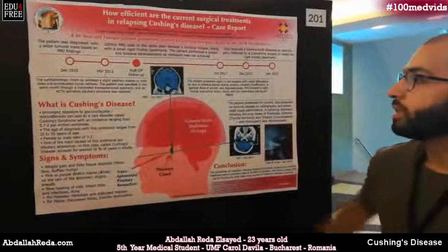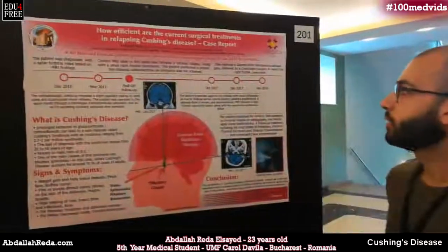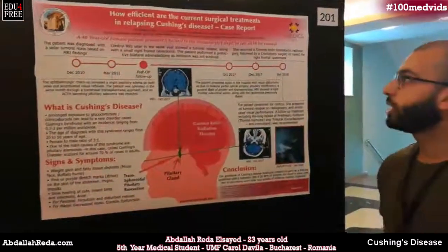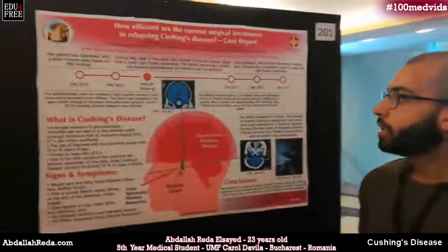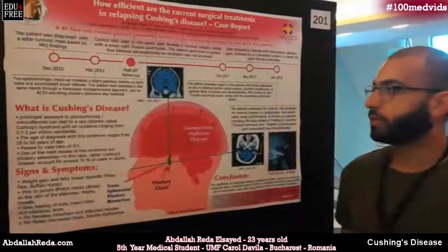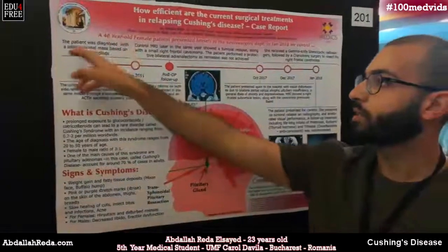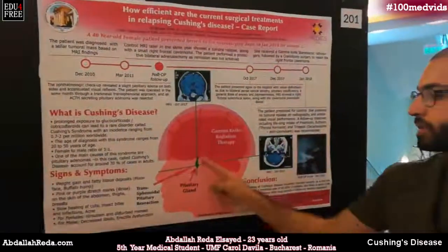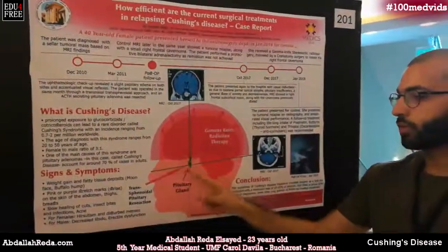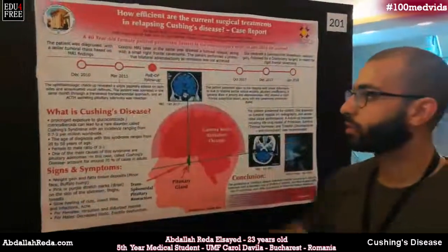So the patient that we have is a 40-year-old female patient who presented to the neurosurgery department in January 2018 for control. If you look at the timeline of the progression of the disease, the patient was diagnosed with a sellar tumoral mass, meaning there's a tumor in the sella turcica in the pituitary gland, based on MRI findings, and that was in December 2010.